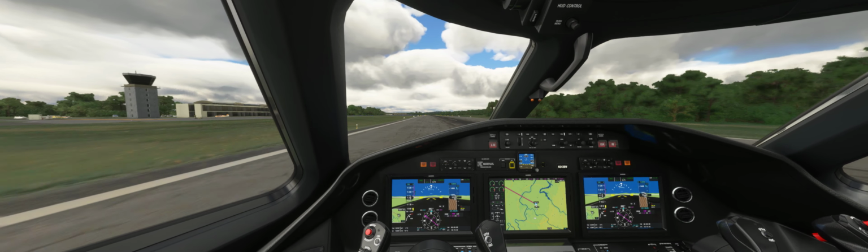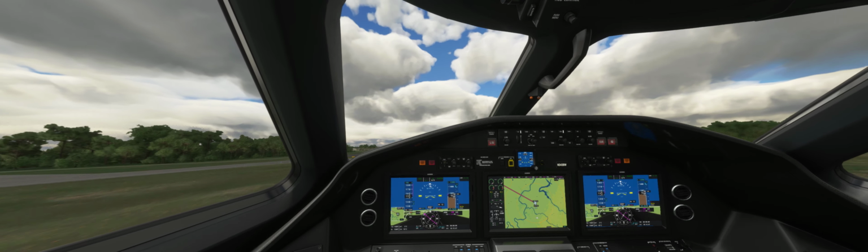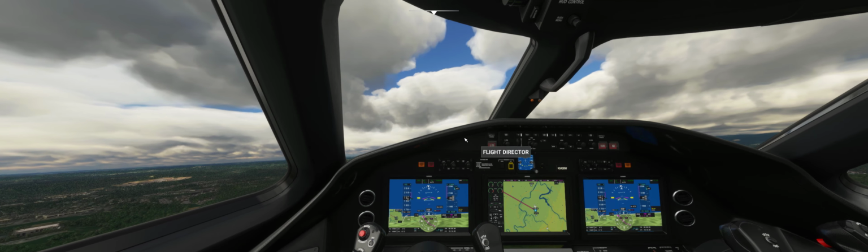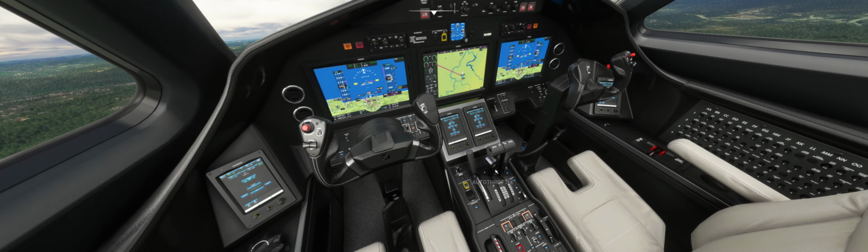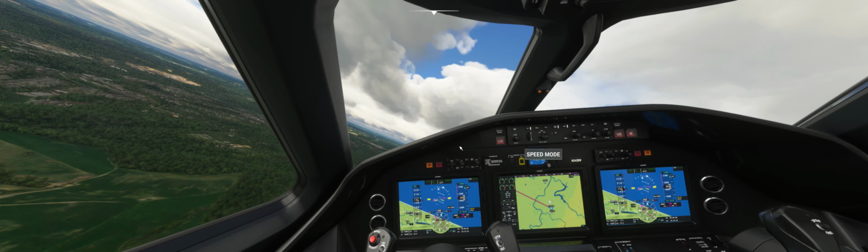Holy mackerel. And rotate. Really felt that wind. Okay, positive rate. Gear up. Autopilot. Switch over to nav now. Stable climb out. At 200. Going to 121.15 Cessna. Train those flaps.